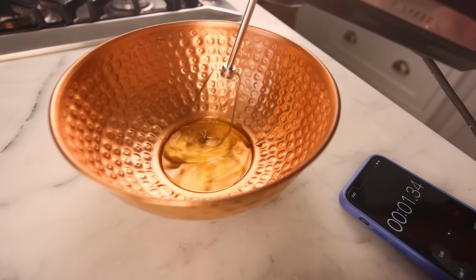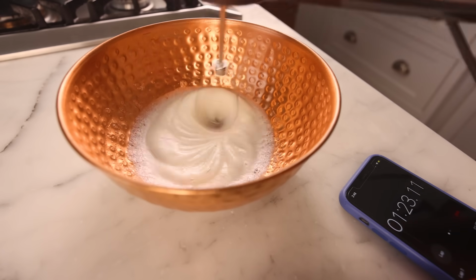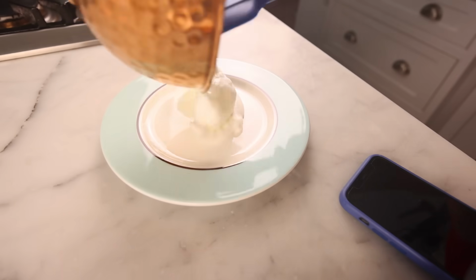Here, I'm using a power tool just to standardize my experiment. One electric beater on high in a copper bowl. I get to a pretty stiff peak in 90 seconds. Beautiful. I'll save that for a sec.